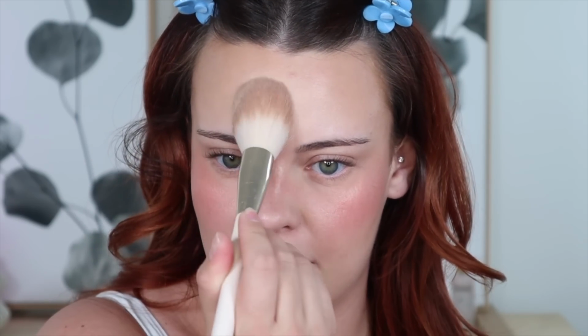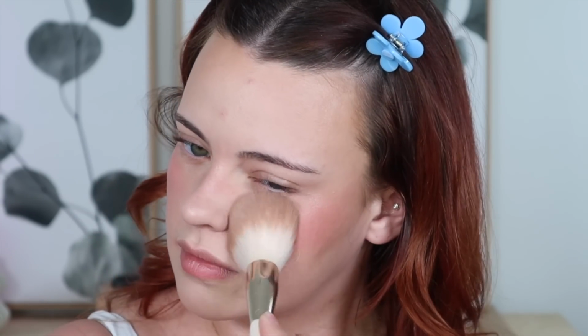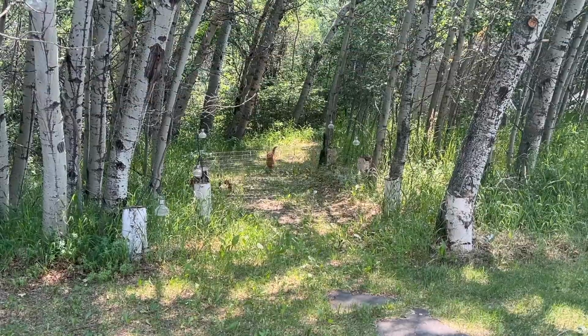So here's my base. I feel like this blush really helped to bring some life to my skin. It's looking much better. I'm just going to take a little bit more of my Saie powder to powder down some areas before doing my brows. So now I'm going to take a moment to do my brows and prime my lid, so please enjoy the brow intermission.